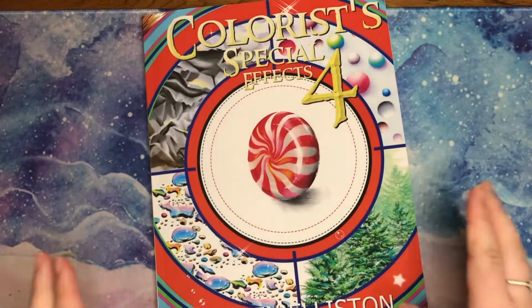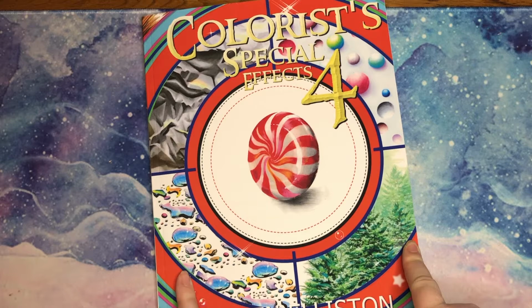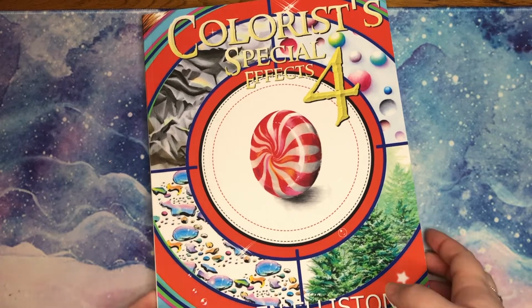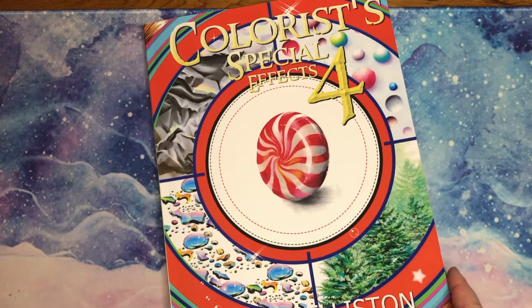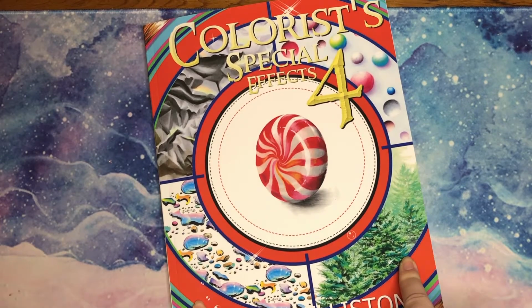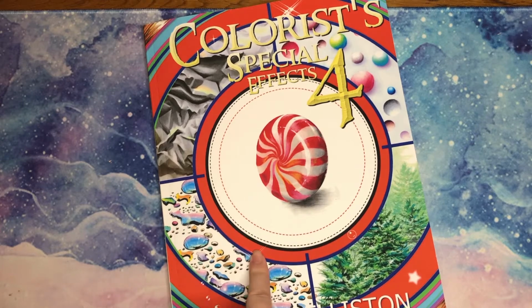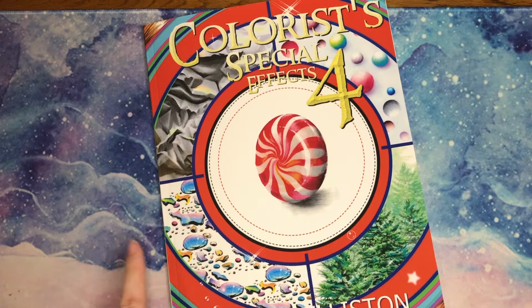So this is the final book that I have received over the last 2 months since we last did a haul video, and I love it so much. I actually saw Colour with Claire do a video where she drew the Bakewell art from inside this book, and that's kind of what drew me to get it, because I think I have one of the other colorists' special effects books.